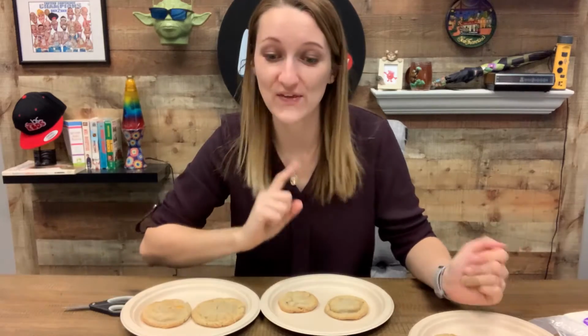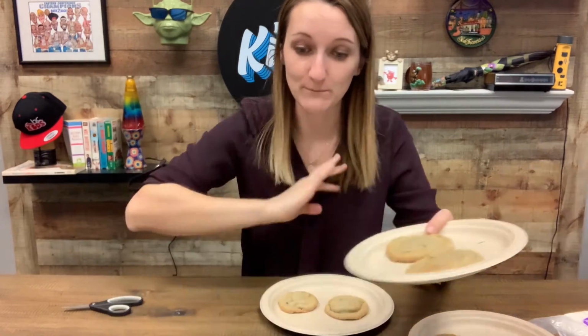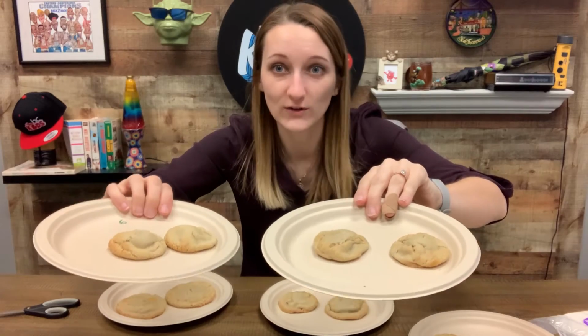All right, so all of our cookies are out of the oven and most of them look great. The only one that you can tell what it is is number 1, the cheese kind of oozed out a little bit, but all of the rest, there's no way of knowing what's what. They all just look like totally normal cookies.